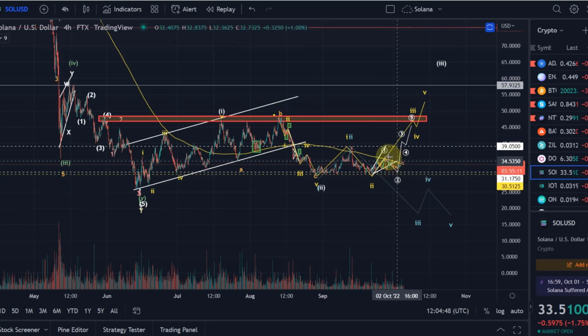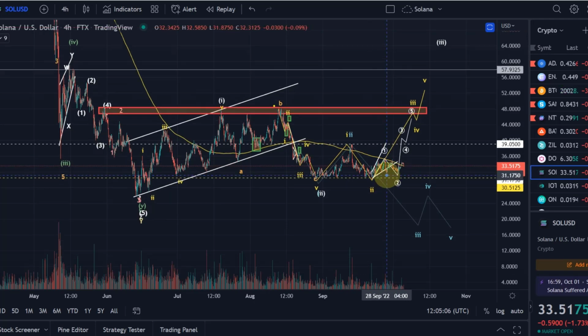And therefore I told you, unless we really go above the $39 level, which is the previous wave 1 high, we don't really have a confirmation that we are going higher, and everything is just pure speculation, which doesn't give you a reliable trade. Now, the only thing that you can really use is that support level. We are very close to support.